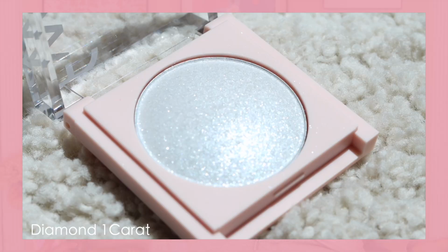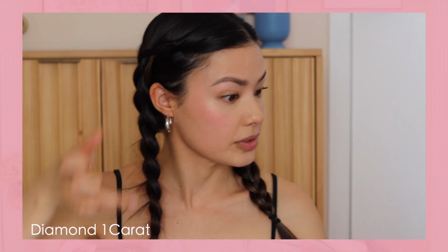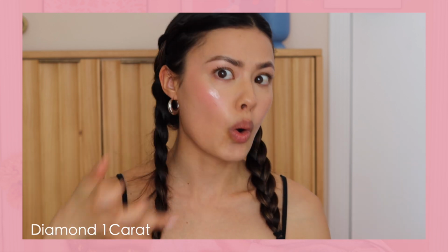However, like I keep saying, on my skin tone, only 3 shades really showed up. So if I were to go back and purchase these again, I would just stick to those 3 shades and not even bother with the other ones.